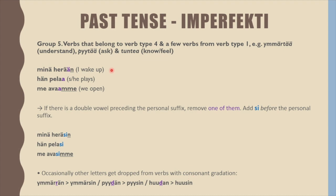So let's repeat these. Minä herään. Hän pelaa. Me avaamme. Minä heräsin. Hän pelasi. Me avasimme. Ymmärrän. Ymmärsin. Pyydän. Pyysin. Huudan. Huusin. Great.